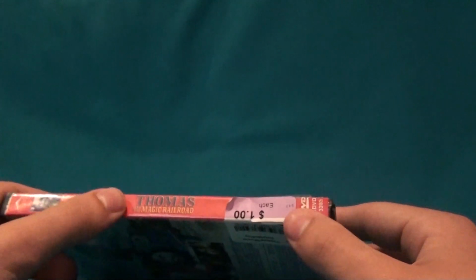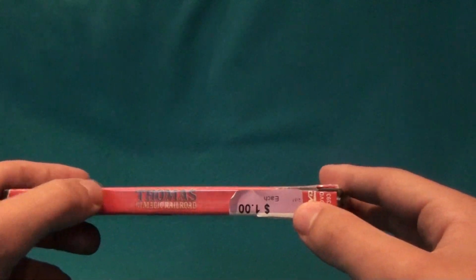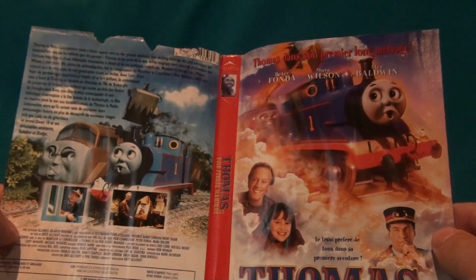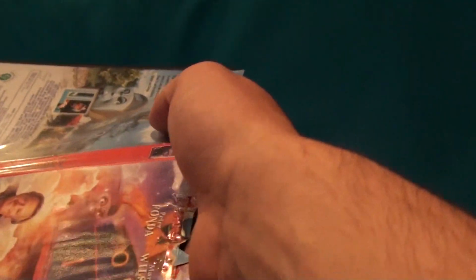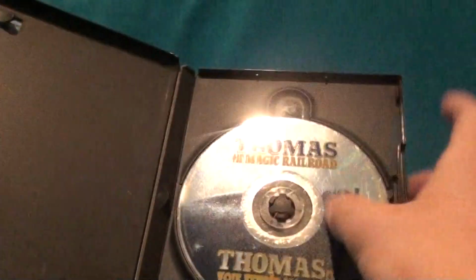I have seen some other copies that have both the French-Canadian spelling and the English spelling, but this one doesn't have it, because if you flip over the cover, it is just the French cover, and I think that's pretty cool. The most common print out there is the one where it's just French and English on the same one, but yeah, that's actually my first copy of Magic Railroad on DVD that I ever received, which is pretty good.